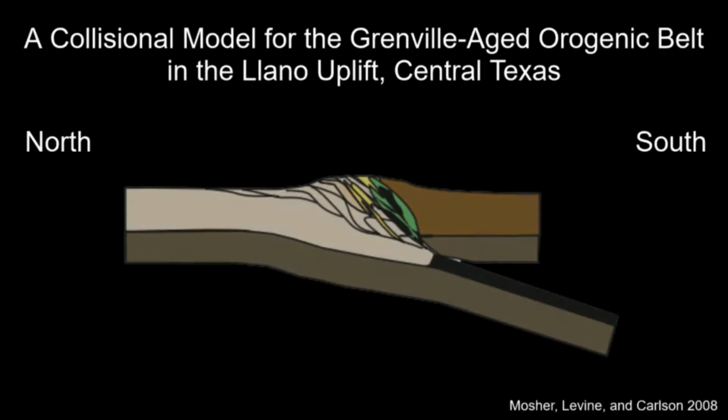Within 30 million years, the southern continent had collided with Laurentia and deformed the pre-existing rocks of Coal Creek, Pack Saddle, and Valley Spring. Remnants of the southern continent's journey would also be included as ophiolites, or pieces of the ocean floor that were stripped off due to the movement.